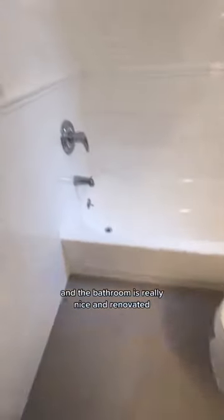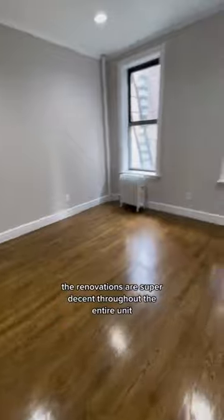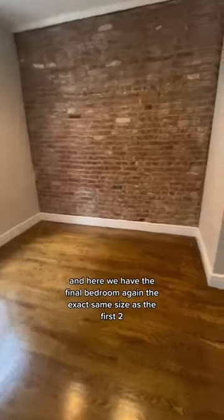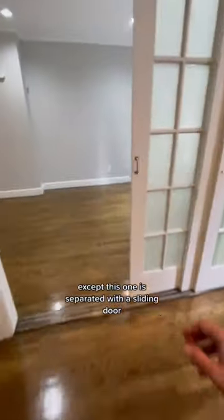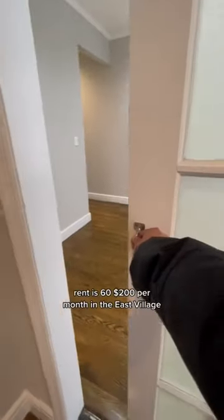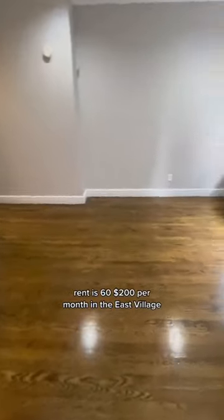And the bathroom is really nice and renovated. The renovations are super decent throughout the entire unit. And here we have the final bedroom, again the exact same size as the first 2, except this one is separated with a sliding door. Rent is $6,200 per month in the East Village.